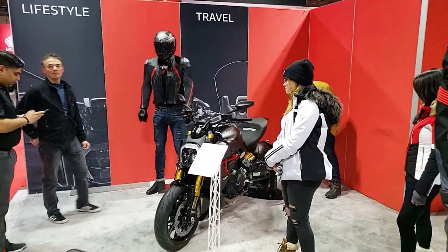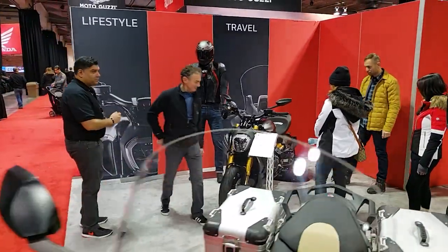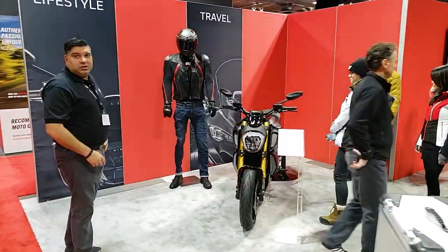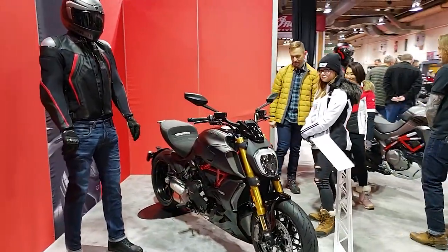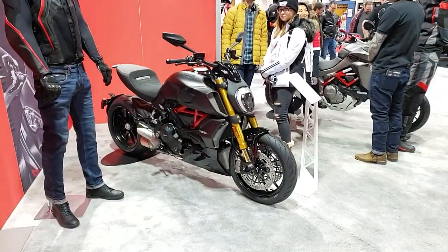The Ducati Diavel is one of the cruiser motorcycles from Ducati. It was first introduced way back in 2010 at the EICMA Motorcycle Show in Milan.